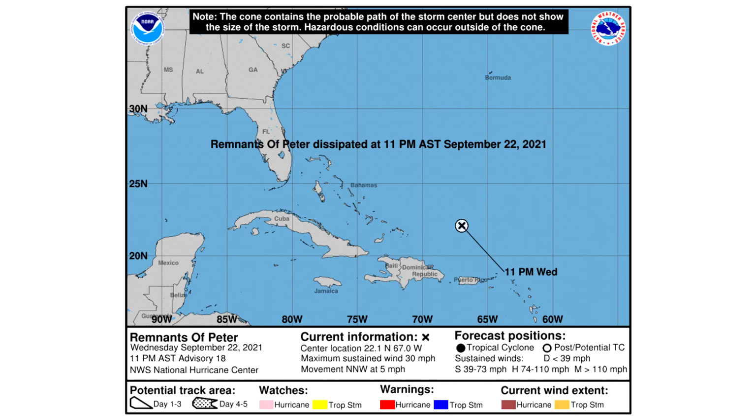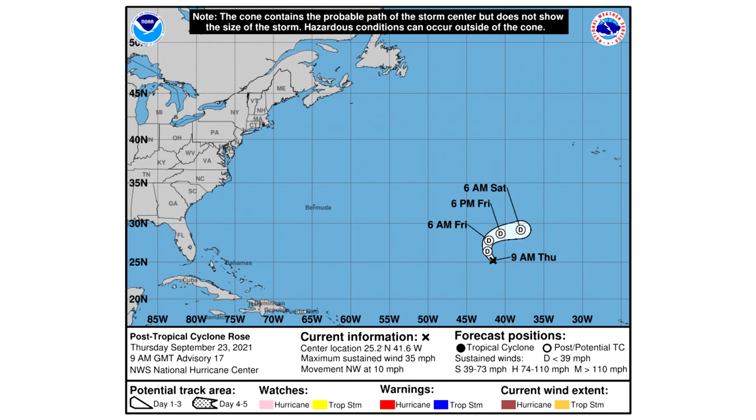Here is Peter, and as you can see, remnants of Peter dissipated at 11 p.m. September 22nd, which was last night. So this one is pretty much done for, but we can see the location of that one there. Now, we also have post-tropical cyclone Rose, expected to be a post-tropical depression pretty much through the morning on Saturday, where it should dissipate around that time. Could happen earlier, could happen later, but the expectations are that this one will pretty much dissipate at some point here in the near future.